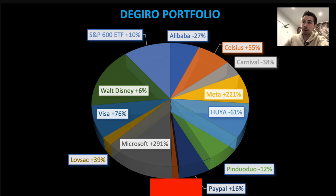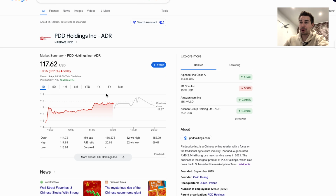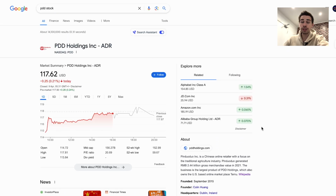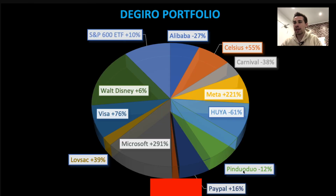Pinduoduo down 12%, a bit of a newer position. I really like this. The numbers have been absolutely fantastic. Revenue up 123%, net income up 146%. All trading at 20 times earnings. It's insane. I've never seen a company do these sort of numbers. If this was Nvidia, this would be trading at like 200 times earnings. And I know there's a risk of the Chinese business on here, but that's crazy. So I keep thinking about maybe buying some more. We'll see what happens.